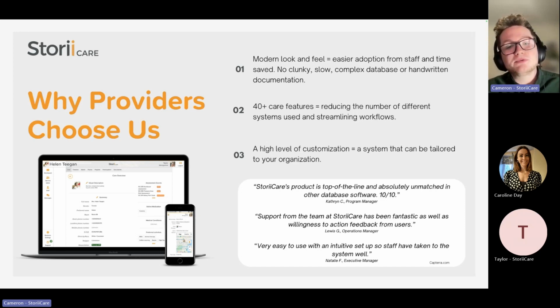We often find that every provider is nuanced, and the ability to customize the platform in depth is a standout benefit of StoriiCare. We also invest heavily in support, providing full implementation, training, and data importing or migration, alongside one-to-one targeted trainings, live chat, phone support, and a lot more.